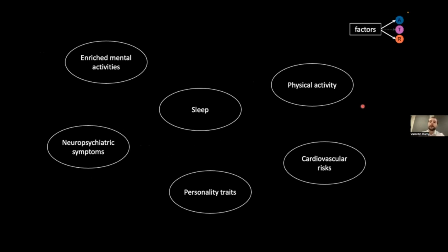And in the top right of each next slide, we'll have a summary of the factor. So A and T represent resistance to amyloid and tau, and R, resilience. The white line means that there is evidence with the factor in the literature, and the gray line, no or not enough evidence. So you will have the summary here.